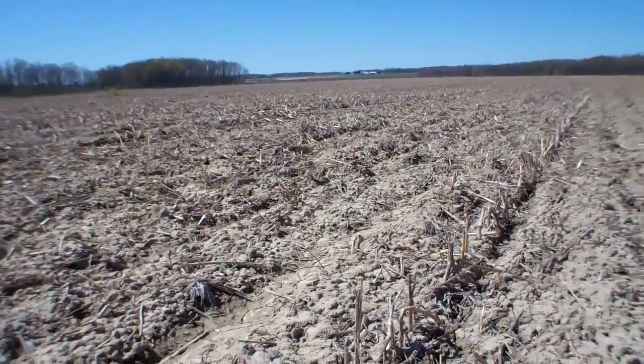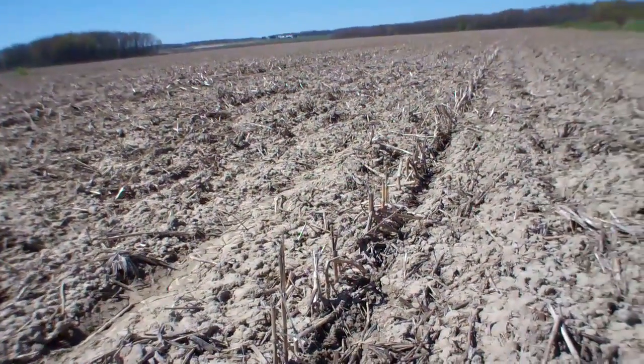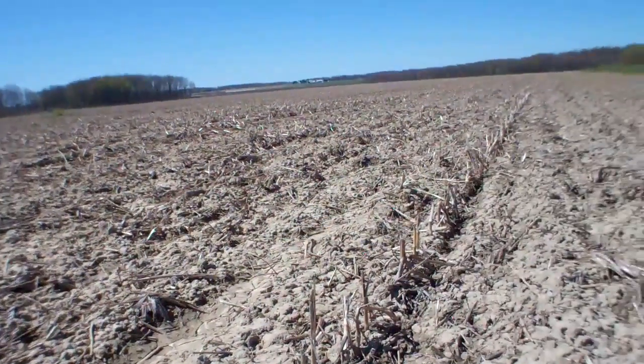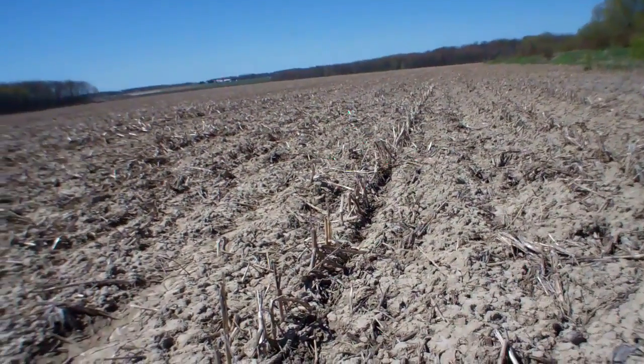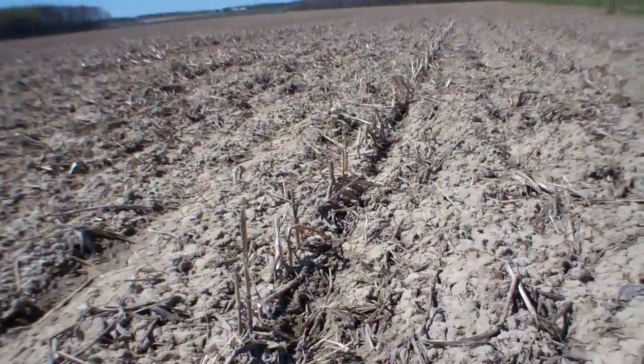Okay, this is Tom, and it's Saturday, April the 8th, and I'm in another field that's farmed by, I'll call them the Mega Farm family that allows me to hunt. It's a beautiful day here in Ohio. There's not a cloud in the sky. It's upper 50s on its way to 60.